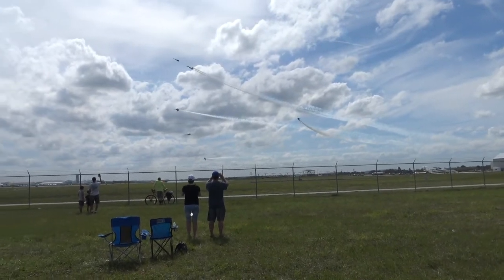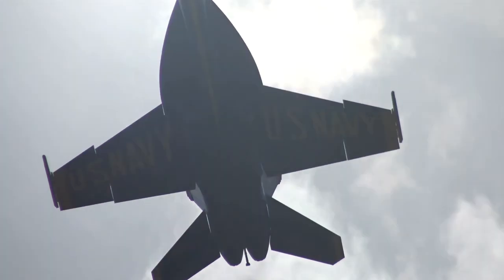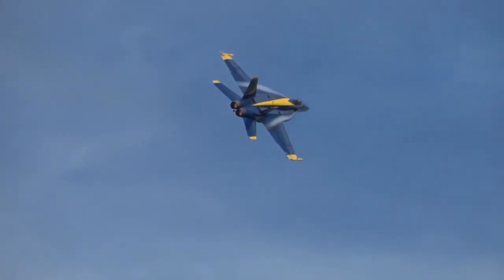And this is the best spot of the day because I get a sun shot with a single aircraft passing straight over my head. Man, talk about the right spot at the right time.